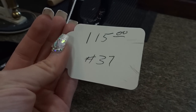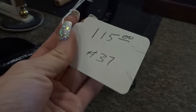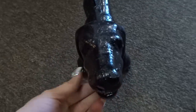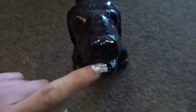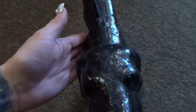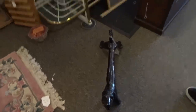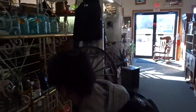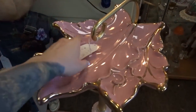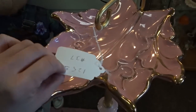It's only, okay, oh wow, $115. I love this thing. Look how cute. Oh my god, is it heavy. Lord have mercy. Look at his little face. He's even got a little nose. Little puppers. Okay, I'm having too much fun with this thing. That is a really cool piece, actually. Good eye. I actually really like this over here, too. This little, what, ashtray thing? Yes, ashtray stand.